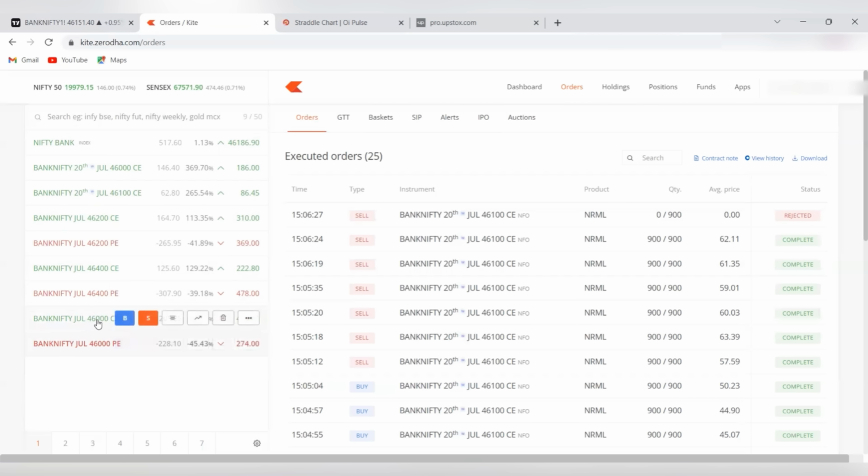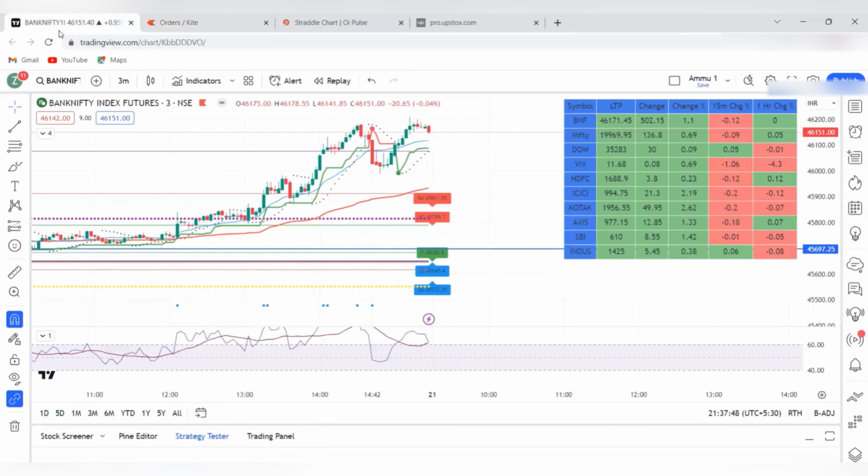Here again you're selling the same strike price, call and put. So this is a straddle, but here the call is in the money. Why are you selling the call in the money? Because your view is bearish. So the first one I discussed is non-directional, this one is bullish, and this one is bearish.